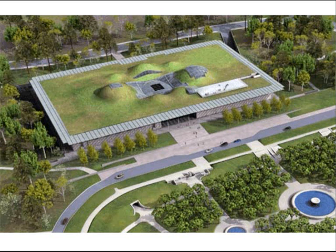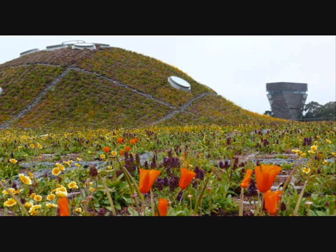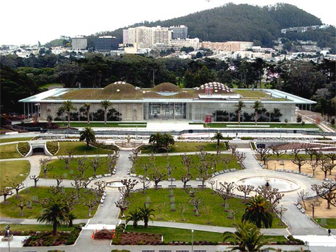A really good example of a green roof is in the heart of San Francisco's Golden Gate Park. The California Academy of Sciences' new LEED Platinum rated museum hosts the largest green roof of any natural history museum in the world. For San Francisco, the 2.5-acre green roof creates the most concentrated area of native wildflowers within the city.